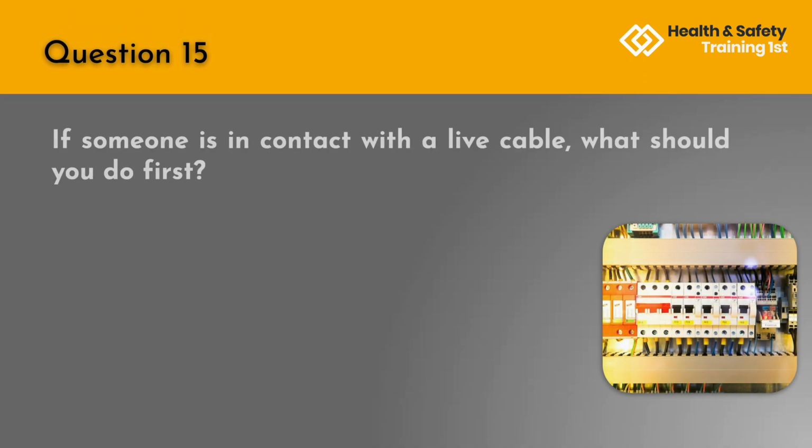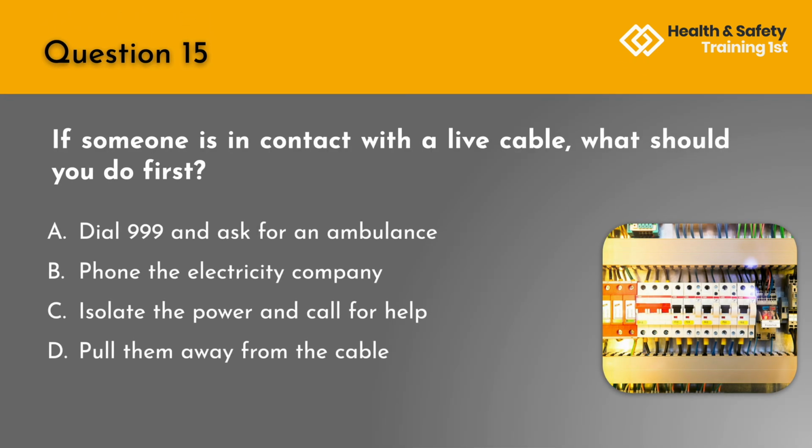Question 15. If someone is in contact with a live cable, what should you do first? A. Dial 999 and ask for an ambulance. B. Phone the electricity company. C. Isolate the power and call for help. Or D. Pull them away from the cable.